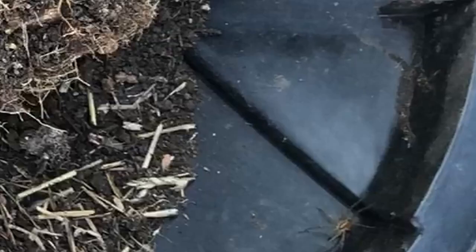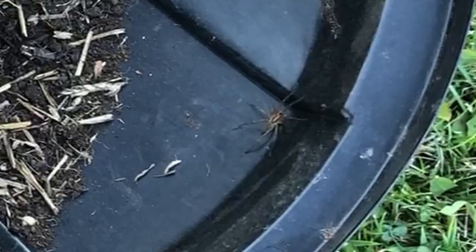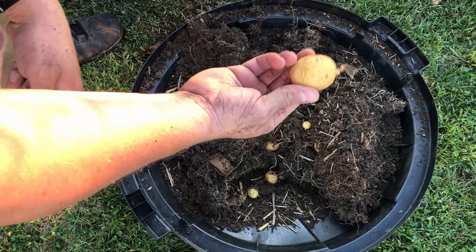All right, ooh, that's a big spider. Look at that. You see it right down in here. I'll try to zoom in the video when I go to edit. The biggest potato so far.